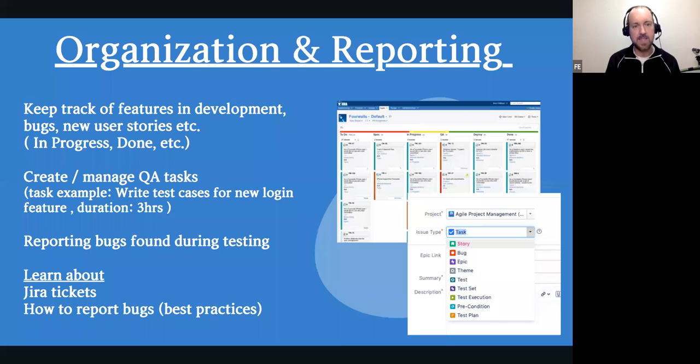And so that is an important thing to become a QA engineer, to know how to write these bugs strategically and the proper way to do it. You'll have developers out there looking, and they will definitely have some pushback against a bug that is not written properly. So you'll need to learn about Jira tickets and how to report bugs and the best practices as a QA engineer.